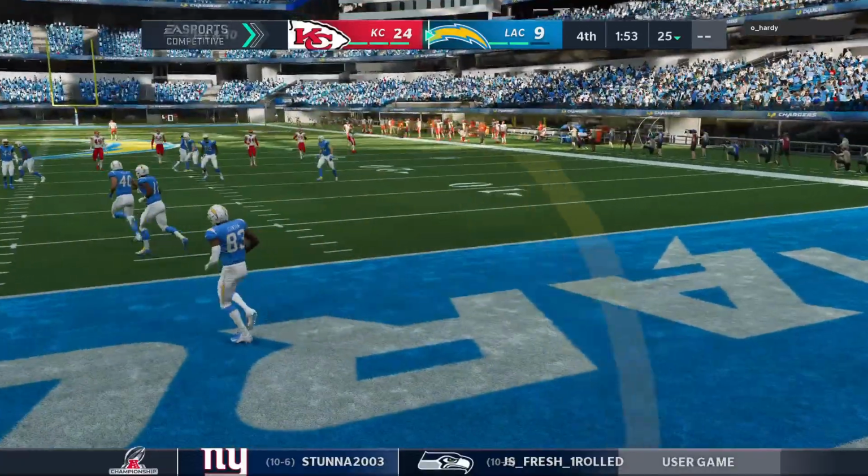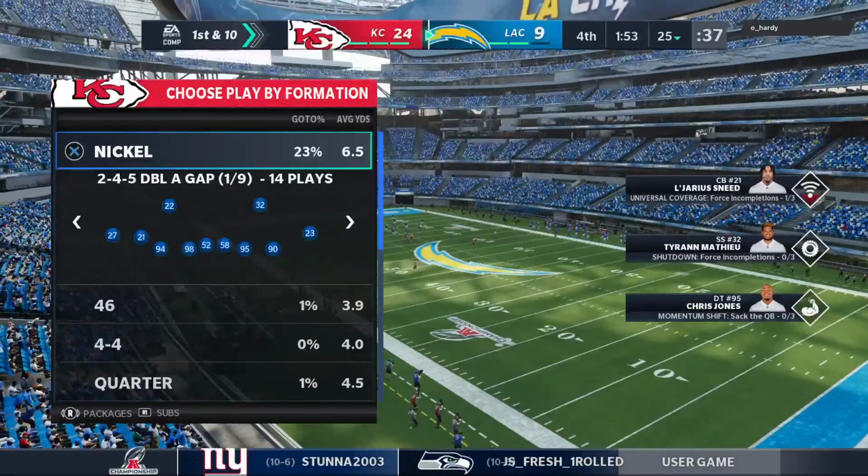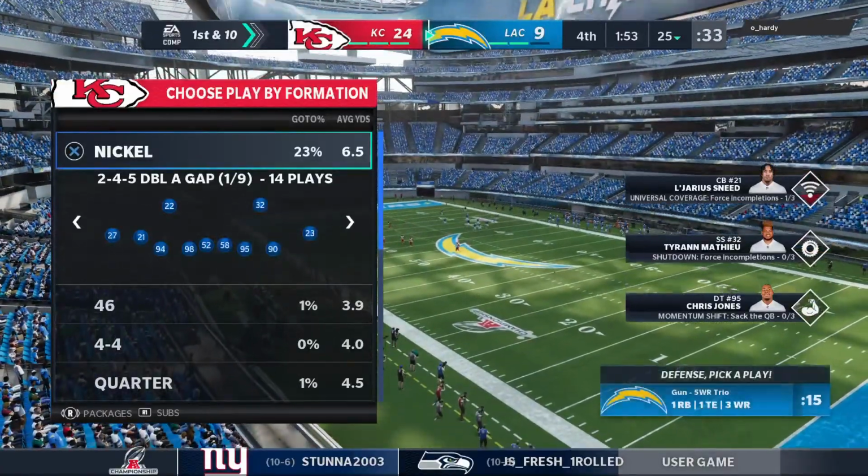Fair catch made at the 25-yard line. The Chargers take over 1st and 10 at their own 25-yard line.